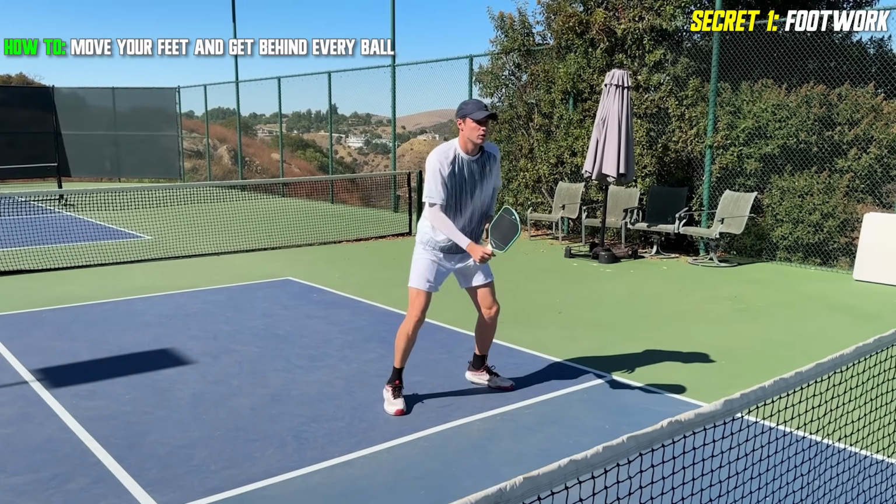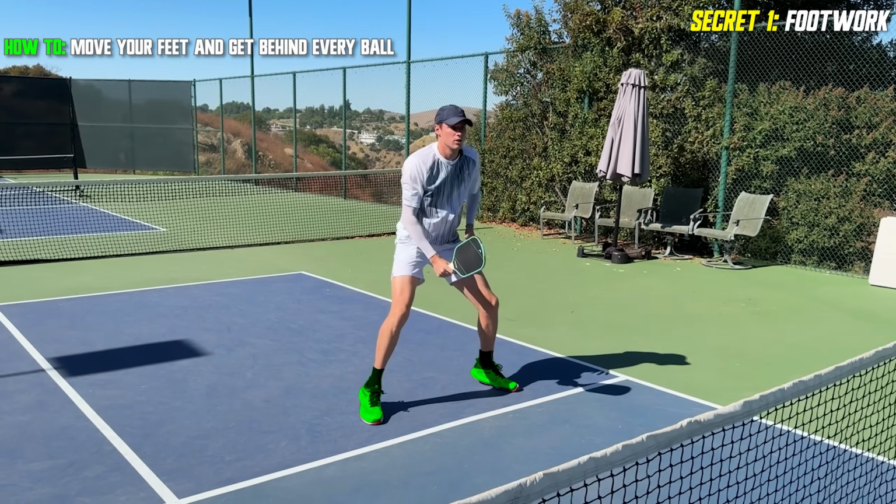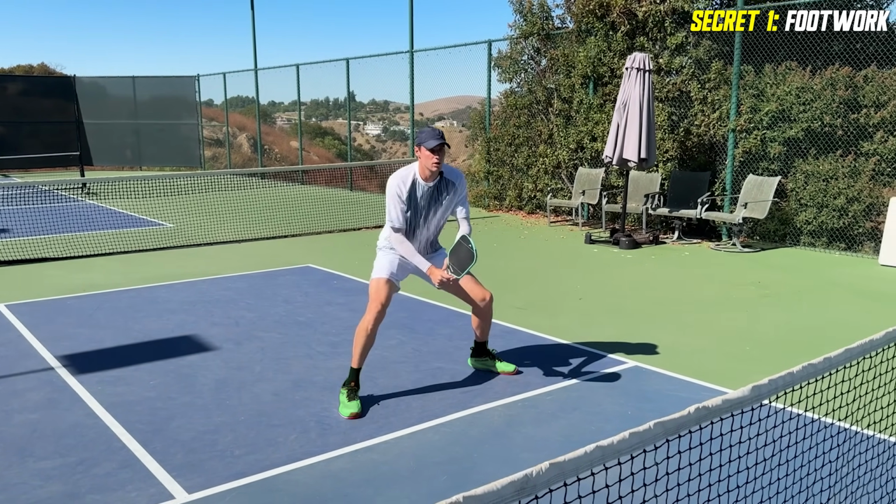How do we use this to our advantage? Make sure that you're moving your feet and getting behind every ball. At the pro level, I can attest, this is one of the most threatening feelings.